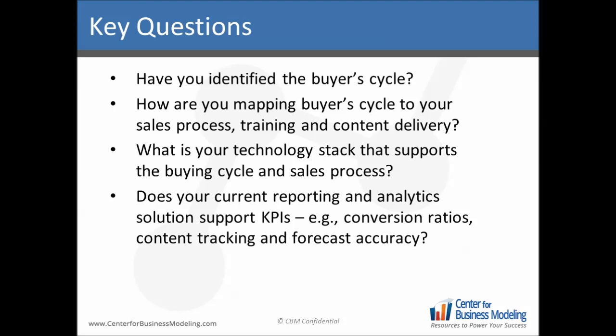So what does that mean from a key questions perspective? Well, have you identified the buyer cycle? If you recall, in today's environment, the buyer's journey is nearly 70% complete by the time they engage your sales rep. So if you've not done a good job of identifying the buyer cycle, you'll probably be in the 42% that didn't make their quotas. So you want to make sure that you've identified that.